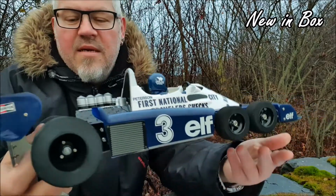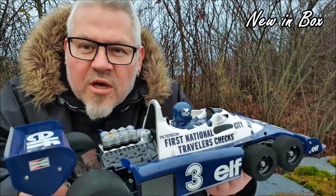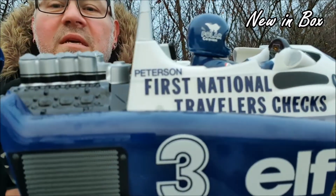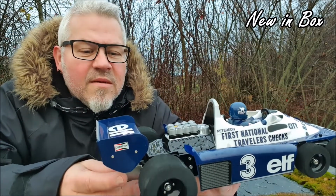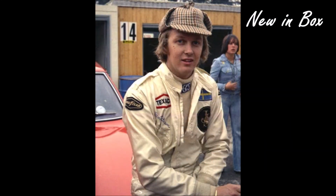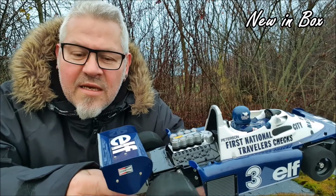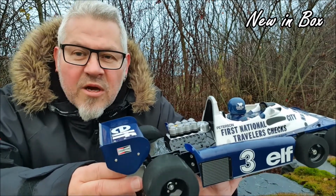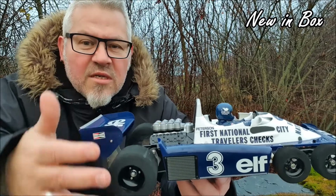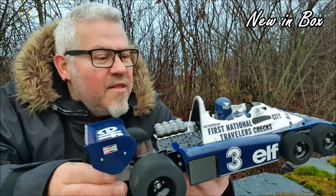As you can see, this is, I think, from the Monaco Grand Prix in 1977, driven by, as you can see, Ronnie Peterson from Sweden. He's also called the Super Swede. This is a really sad story about him, because one year later, in 1978, at the Italian Grand Prix at Monza, he didn't drive the Tyrrell then. He switched back to Lotus, so I think he drove the Lotus 79.